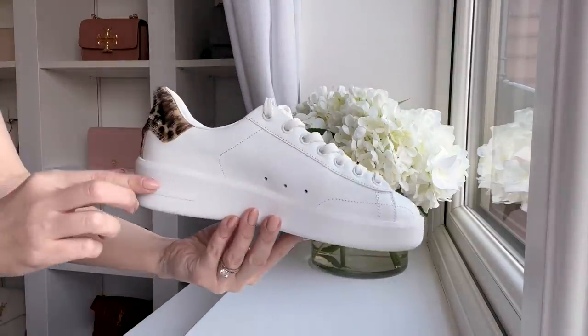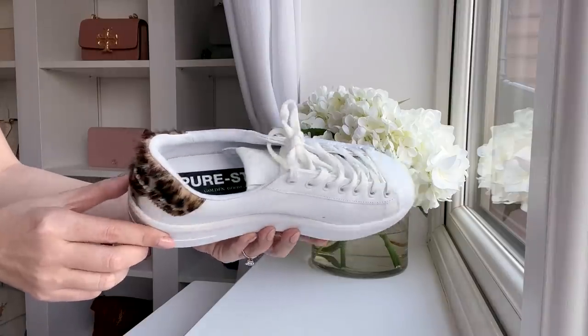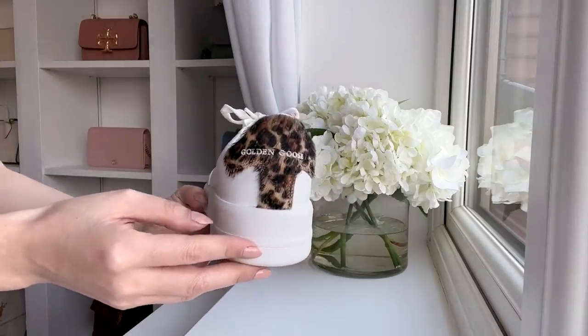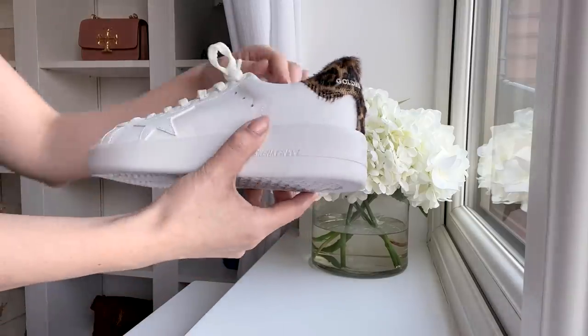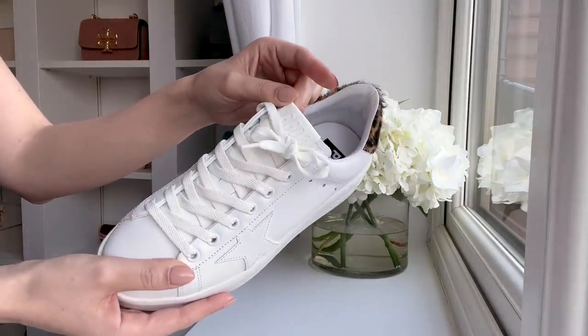Many of you told me that these are just ridiculously comfortable. I find the other ones very, very comfy, but apparently these ones have a lot of padding as well. So I am very, very excited about that. I love the fact they are a little bit cleaner looking in terms of the pure white, but you have this little accent on the back there.